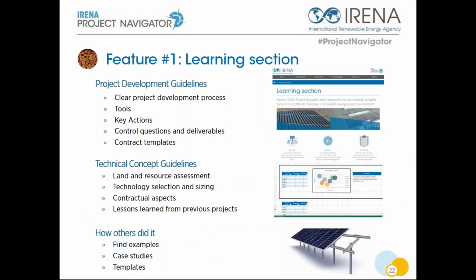The first part, the learning section, is basically broken down into three main sections. The first one is what we call the Project Development Guidelines, which provide general information on project planning, and they explain the suggested project development process and the tools that we have. The second part of the learning section are the technical guidelines. Here we aim to cover all technology-specific aspects, including required standards, risk evaluation processes, technical aspects related to the site and resource assessment, technology selection, and the logistics of a project. Finally, the How Others Did It section compiles all the tools, templates, and examples, also case studies that users can easily search through and download.